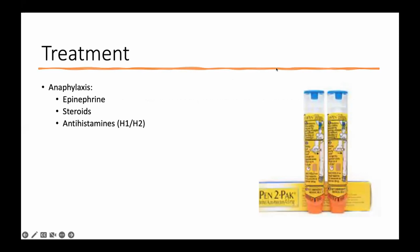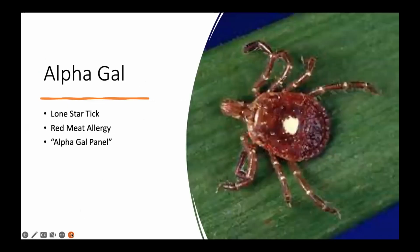And like all anaphylaxis, before you make the diagnosis, you're going to treat it like anaphylaxis. So epinephrine, steroids, and antihistamines. And what he has is alpha gal, which comes from the Lone Star tick. It's the tick that has the little white spot on its back, found pretty prevalently in this area, not as much in Texas. This causes a red meat allergy. Kind of the test to prove it is called, at least in EPIC, the alpha gal panel, and it tests for all the alpha gal things.